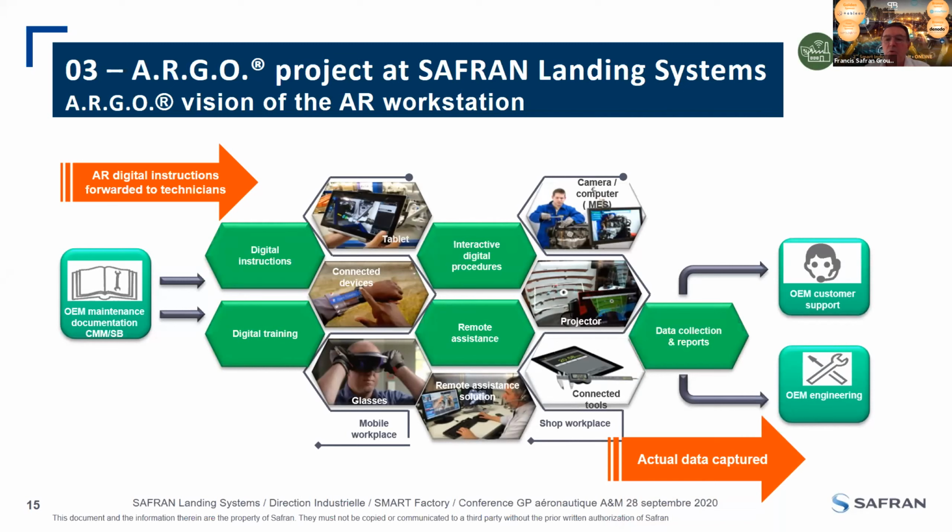develop your repair, you use the digital instruction, you record the information as you progress. Everything is collected and the report is done automatically, because it was very time consuming. It is reported to the customer and also back to the engineering, because we collect data, very useful to improve our product. It's easier to play with digital data than paper. This is the vision.